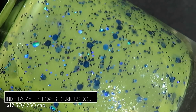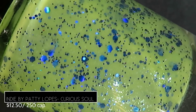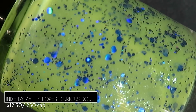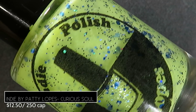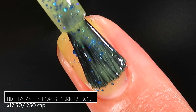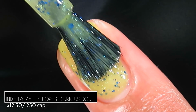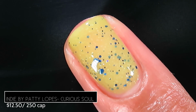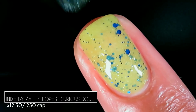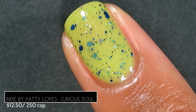So this one is just such a fun polish. I really feel like the base is this gorgeous yellow, lemony, limey jelly, and those blue glitters just really contrast beautifully with that base. Because of the jelly base, this one was super squishy on application, but incredibly smooth. I was also impressed with how many glitters I was able to get out. Sometimes with these more jelly polishes, you have to do a little bit of placement, but plenty of them came out. They came out beautifully and dispersed evenly on the nail.